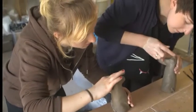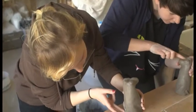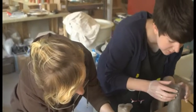Making dogs out of clay? Well, I never. But I know what they all really look like. No, not that. That's your dirty mind.